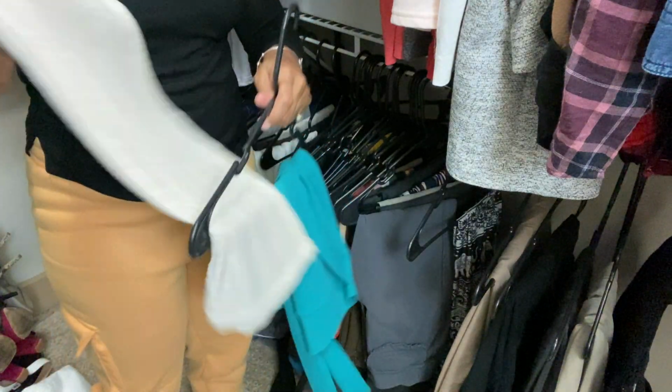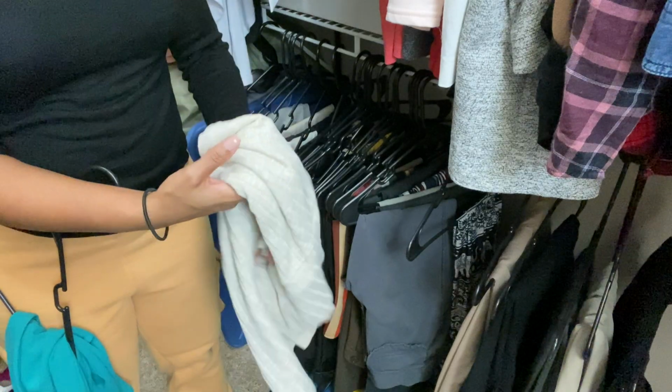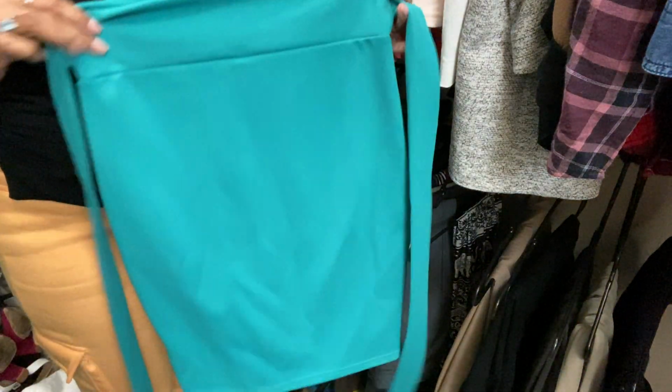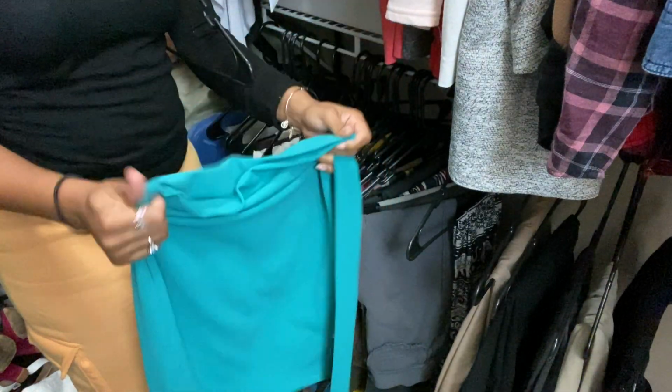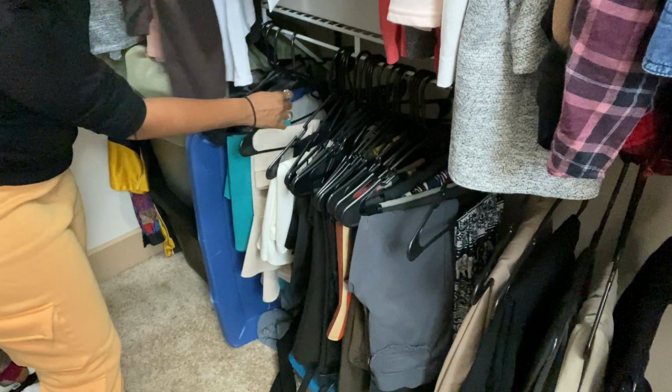So the first skirt that's on this hanger is one I've had, again, years. I know I've said over and over again, how many times am I going to say years that I've had something? But I have. I had that skirt for a long time, and it's just time for it to go. And I love that teal pencil skirt, so that one is staying.